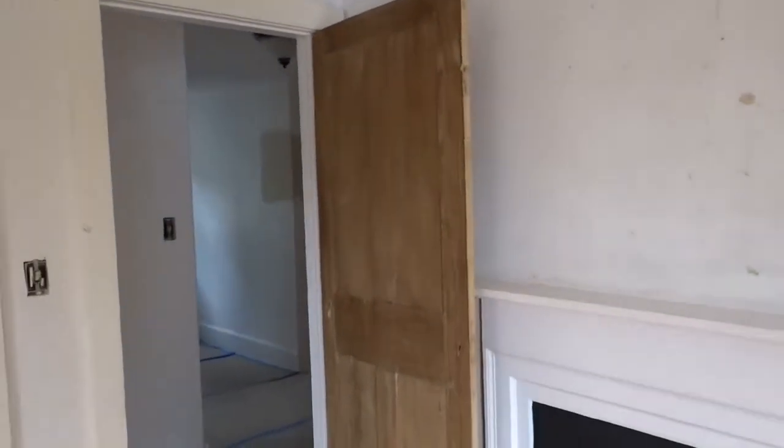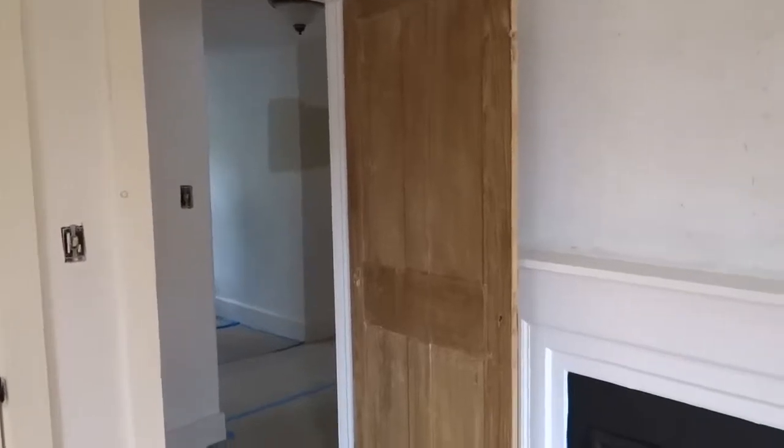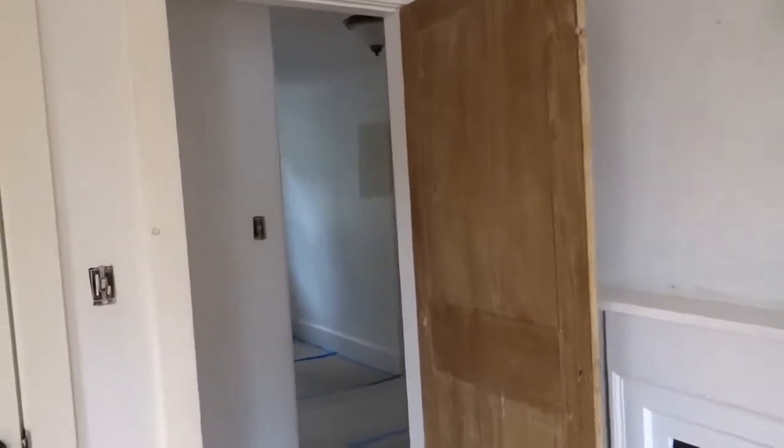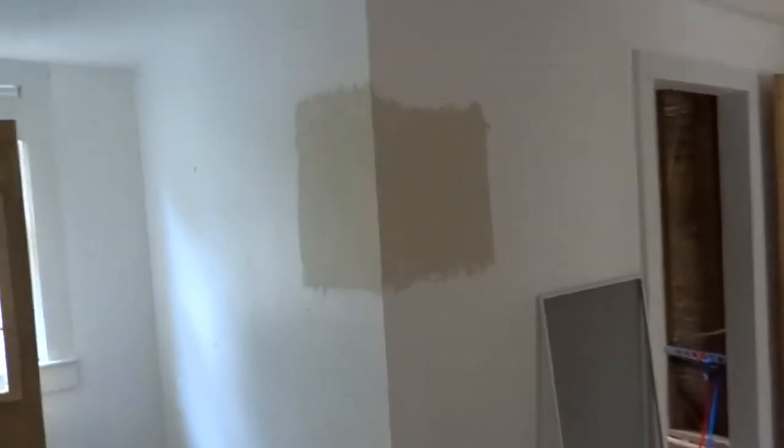The doors have been rehung. These doors were also sent out for de-leading. And Paul and Dennis spent a lot of time putting those doors up. Not easy to put up old doors.